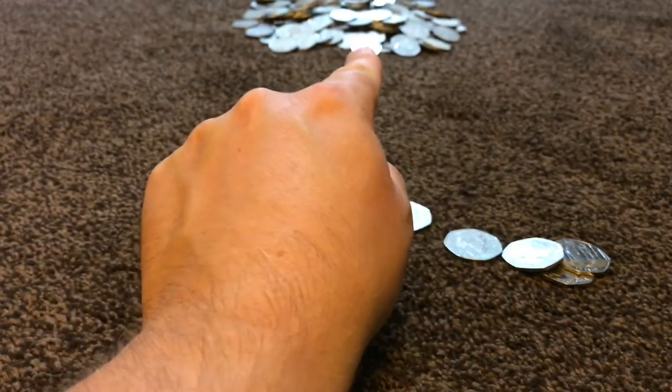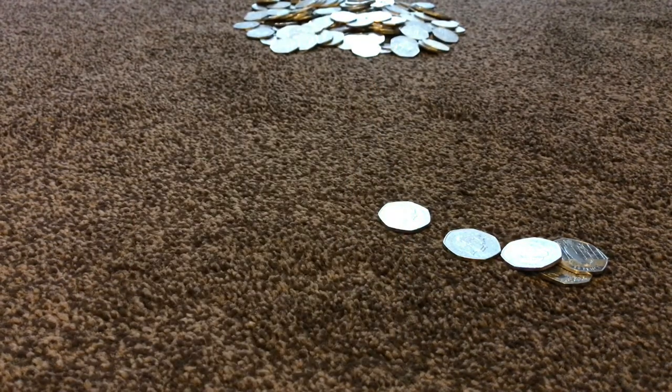So yeah, there's a pile there in the background of ones that are going back to a different bank.